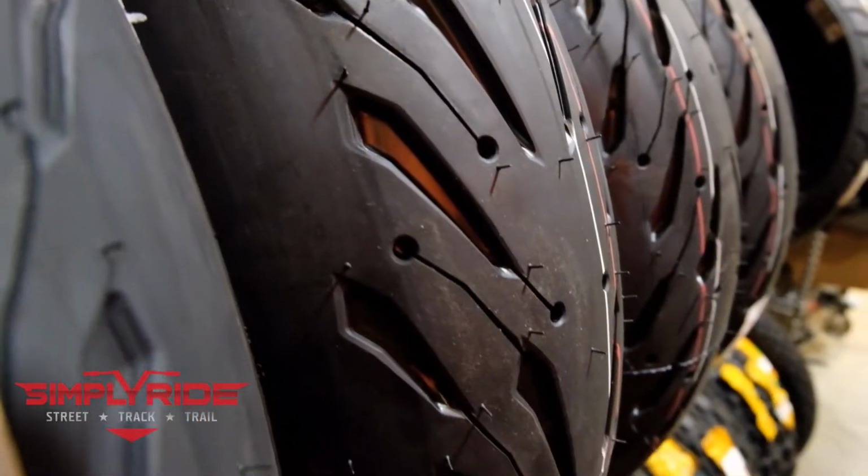What makes this one of our favorite tires here at the shop? Well, if you got a sport bike or a sport touring style motorcycle, this is one of my personal favorite tires to recommend. Mainly, you're gonna get mileage and grip.